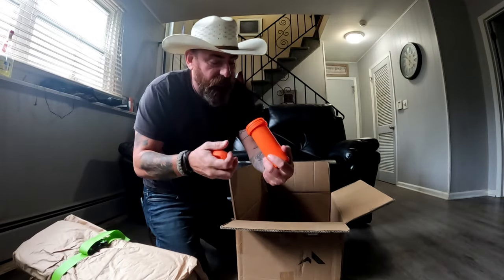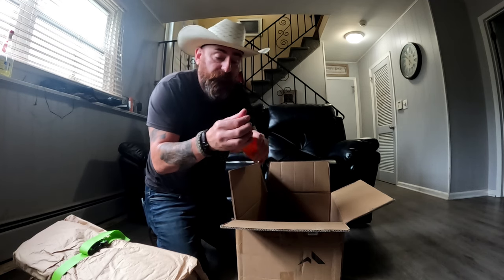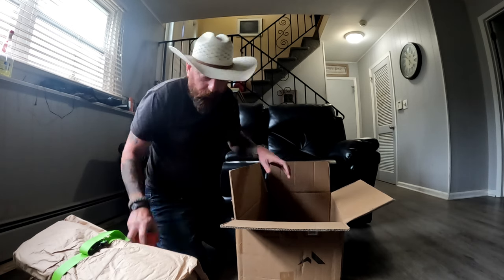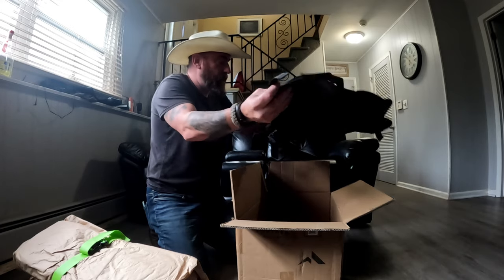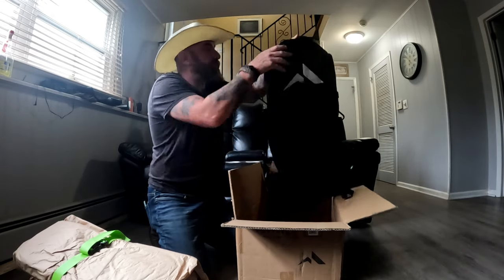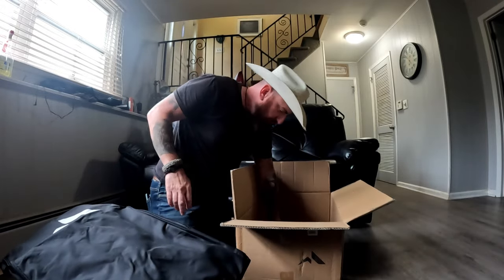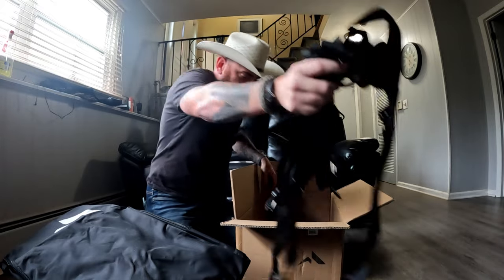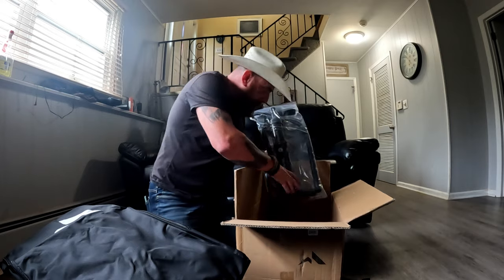Again, the patch kit that comes with this. Two patches inside there and the valve wrench. That's one thing I will say that this company Further does not skimp out on is the gear. What is this? Oh, neat. So this is like a backpack for the chairs. Very cool. Some more straps, I'm assuming, to tie the chairs up. We can explore that in a minute. And another one of their fabulous pumps.